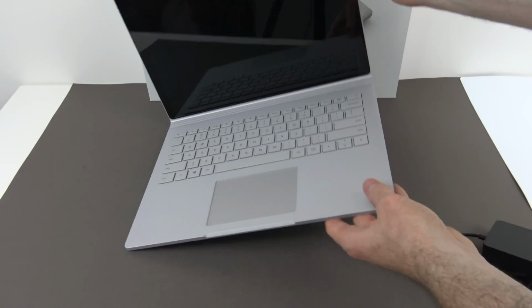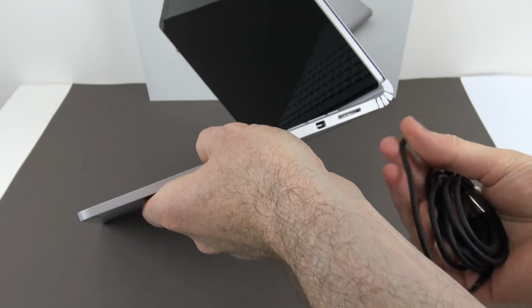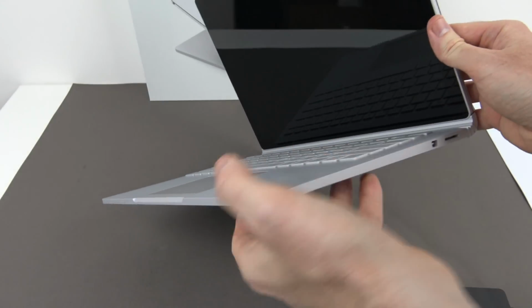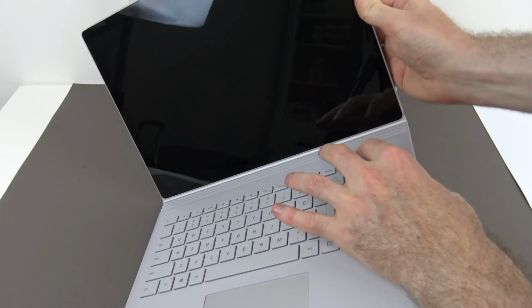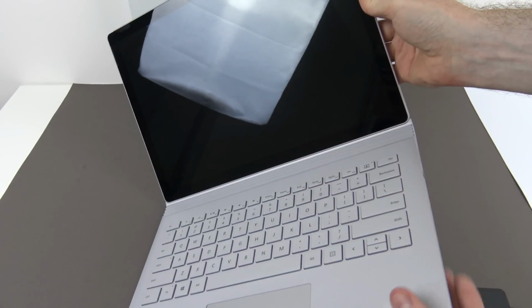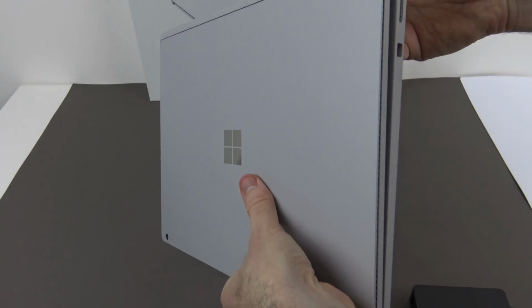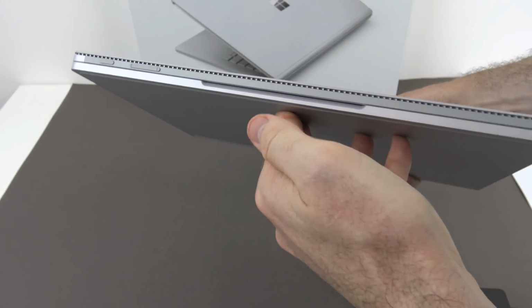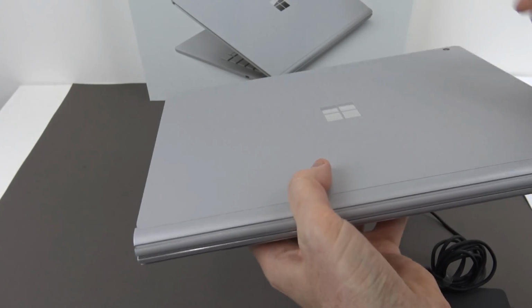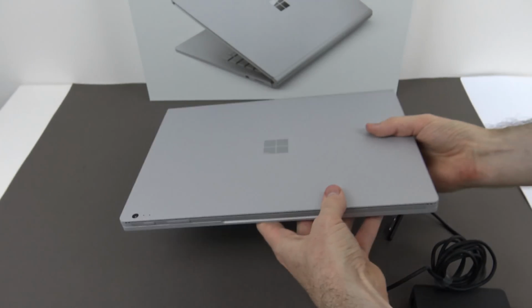So let's have a look at where the power plug is on the side here. If we have a look on the right hand side, we've got our power plug which we'd use to charge the device. Clips in like that, and let's see if we can press the button here which allows the screen to come off. No, it doesn't. So it actually needs to be turned on for you to detach the screen from the keyboard. Can't see where you can actually plug the power cable into the screen at this stage, so probably the power plug is under here somewhere, and we'll have a closer look at that in a second.